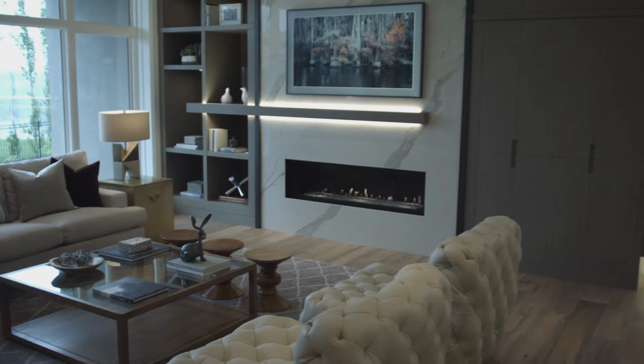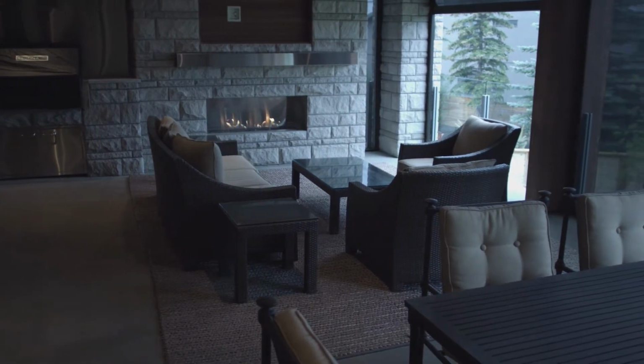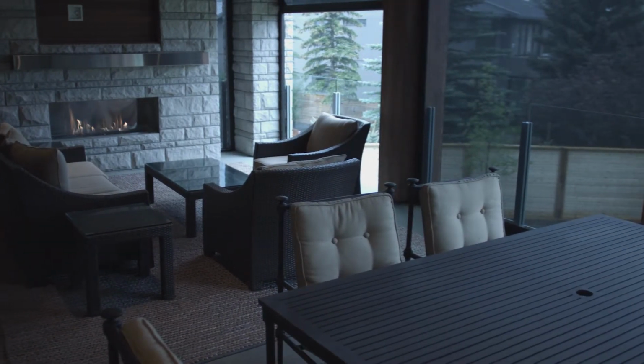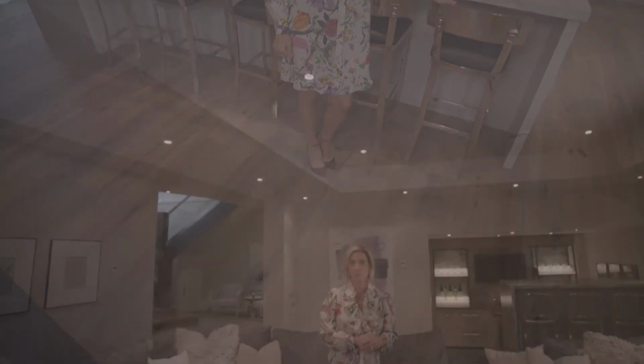One of my absolute favorite things in this home that adds 550 square feet to the living is the outdoor, covered, screened-in living room. Fireplaces, built-in barbecue, dining, an entire interior living room sectional. Now let's go take a look at the lower level of this home that is really a remarkable entertaining space.